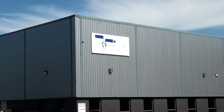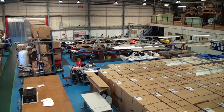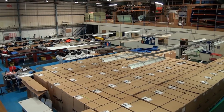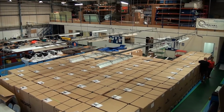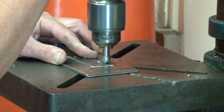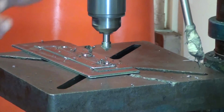Percival Aviation Limited, based in Fareham, Hampshire, manufactures a wide range of aircraft interior products for companies such as Airbus, British Airways and Emirates. In 2004, when 123insight was first implemented, the company's main focus was on aircraft seating. However, they have since diversified the range considerably.